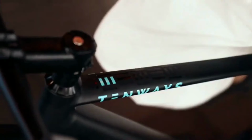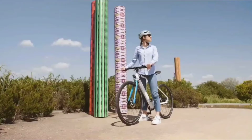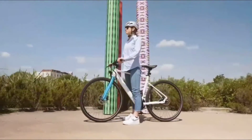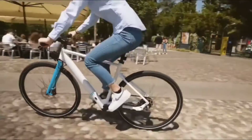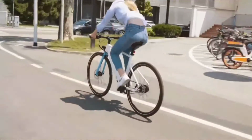The 250W motor is enough to give you that extra boost as you ride up a hill or on the flat, but you also have 3 power levels to pick from. With its relatively small 252Wh battery, Tenways claims the bike has a range of 80 miles, 130 kilometers, per charge in ideal conditions, which is probably optimistic.